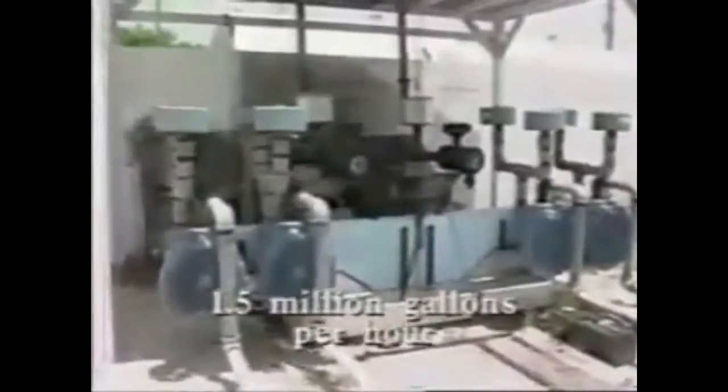The aeration process, which provides oxygen to the fish, is solely powered by diesel engines, 2 of which operate alternately at all times, with a complete new spare engine sitting in the wings, all fueled by a 12,000-gallon diesel storage tank. This aeration system lifts 1.5 million gallons per hour from the bottom of the lagoon to the top. This is an amazing amount of water.